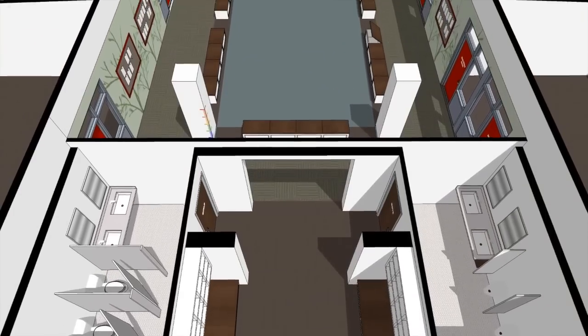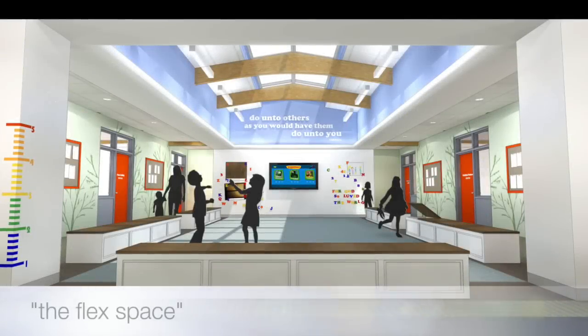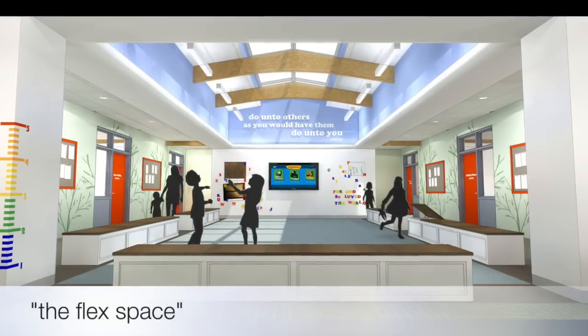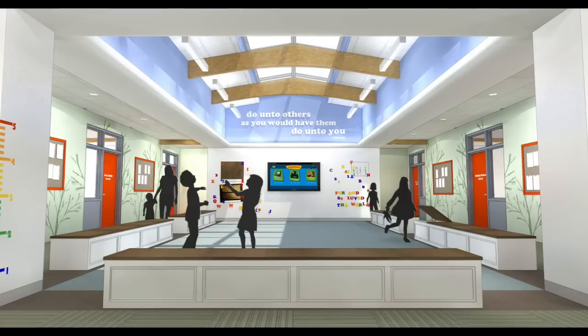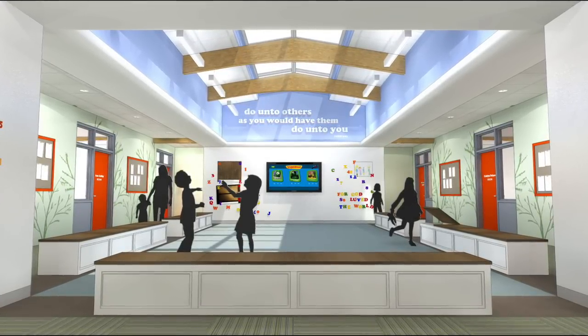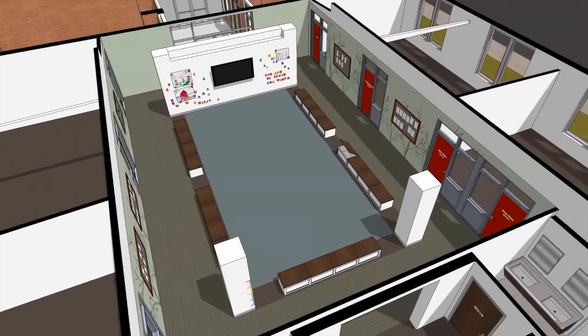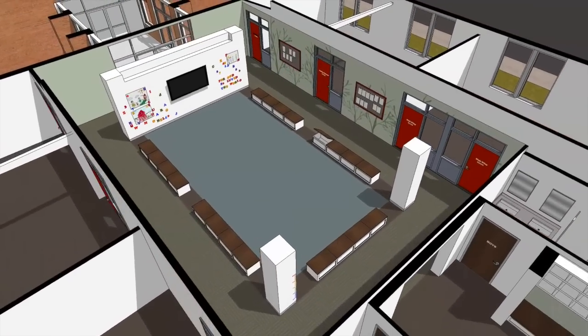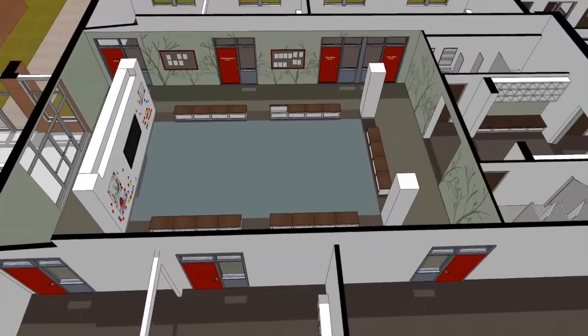What was once a dark and scary hallway is now a warm, inviting area, saturated with natural light from a new skylight and plenty of open space. This flex space will be used for Sunday school classes, vacation Bible school, and watching movies and videos. The board around the giant TV screen will be magnetic so kids can display their creations.